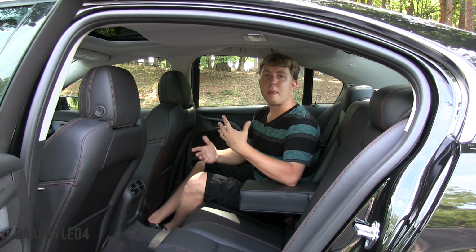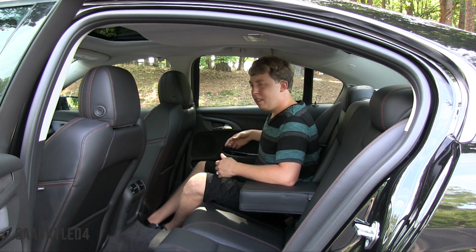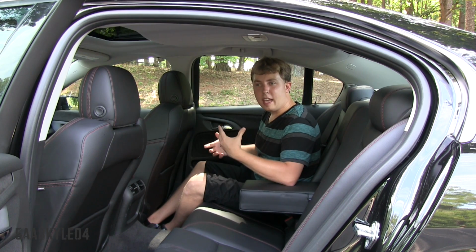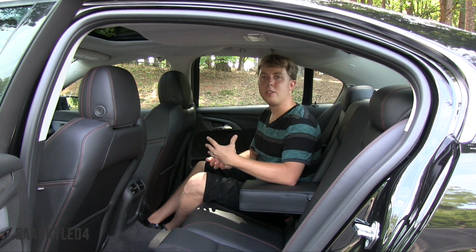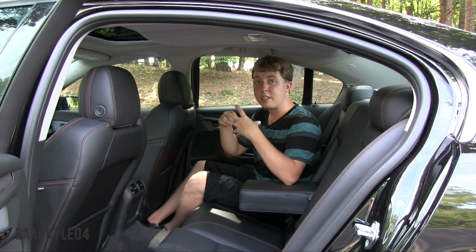The Charger also has better build quality, I think, more solid feeling panels. There's a little bit of a hollow sound in the door panels of the SS. I don't think it has quite as much sound insulation like you would find in the Charger. And it's really easier to compare when you actually see it in person.